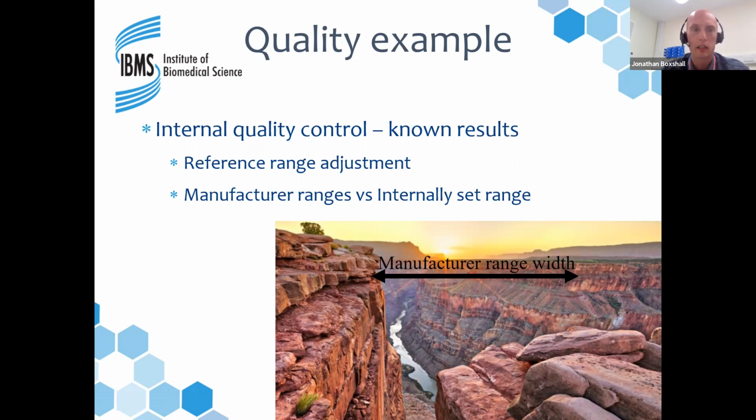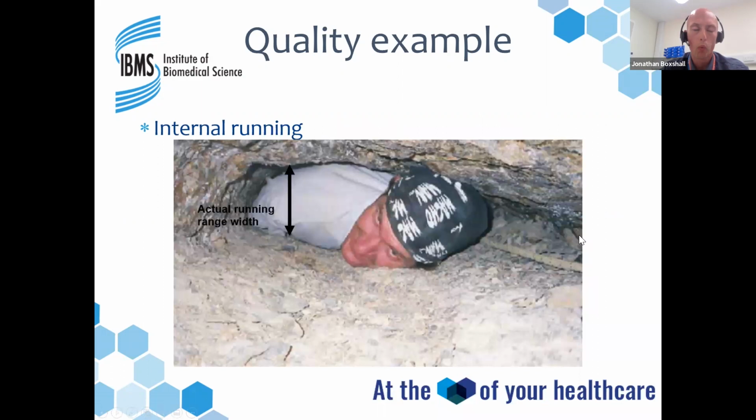So if we go to the next slide, what you actually find when I go into a laboratory is I'll look at their IQC graphs and see that the QC is moving around a level which is so much tighter, and I can barely look at these pictures. I can't stand people crawling through mines and caves like this. It's terrible, but very, very tight.